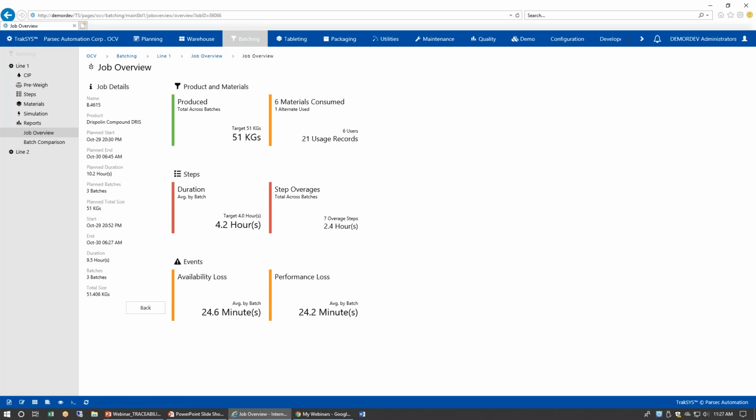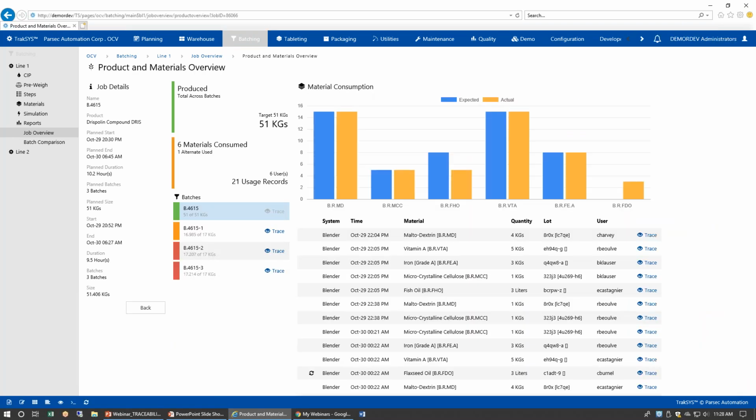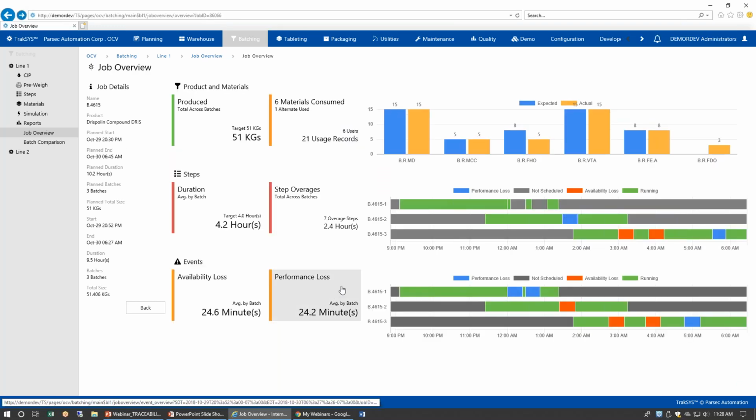And what you're going to see here is a culmination of really everything that we've been talking about. We've got an overall picture of everything that went into making a particular product. Okay, we've got things like quality and performance information. We've got material consumption information about that batch. Again, I can enter it from this angle, seeing all the materials that were consumed, who added them, which lot, which user, and then we can launch into that traceability matrix up and down from here. Just really everything packaged into one area.